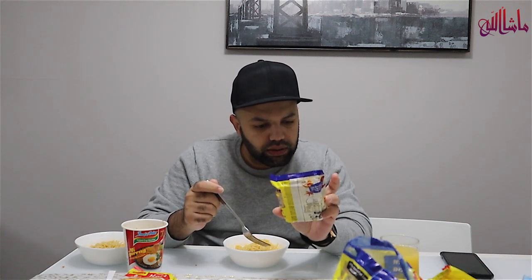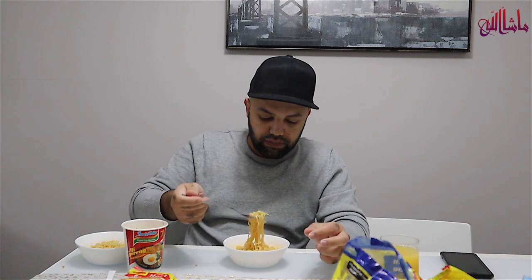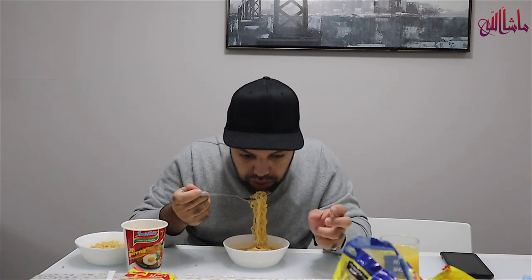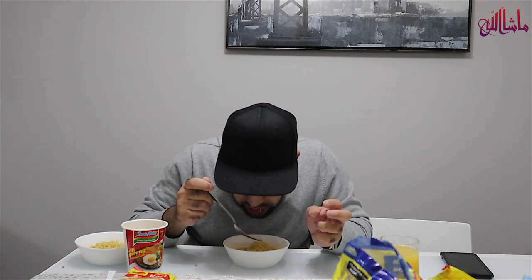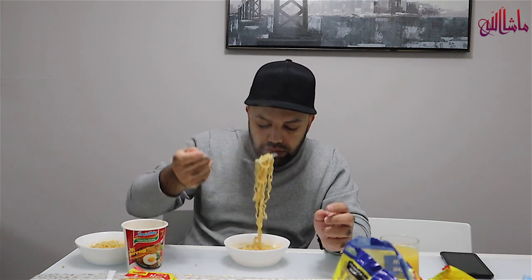Mmm. This is actually a little sour. I think maybe it has pineapple. Or maybe it has something else, but it's sour, which is nice. The sourness goes really well.